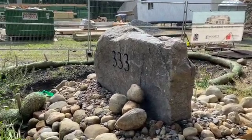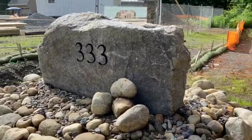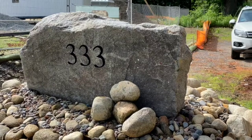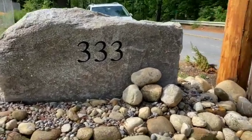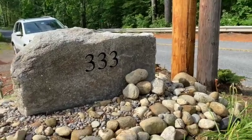What we decided to do was to put this stone at the foot of the driveway and only have the address, 333, indicated on the stone. One of the interesting things is that this stone was actually the front step to the original farmhouse, and we're able to move it down here and sandblast in the address.